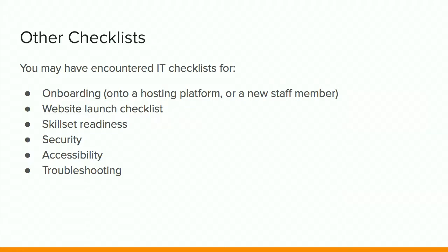You might have seen a skill set readiness checklist. If you're managing a team and you're wondering what their maturity is to move into a different technology, that's a checklist. Security checklist, accessibility, troubleshooting checklist. Did you try turning it on and off? You might have seen them not quite in checklist form, but just bullet points or guidelines that still list some obvious things that you should do.